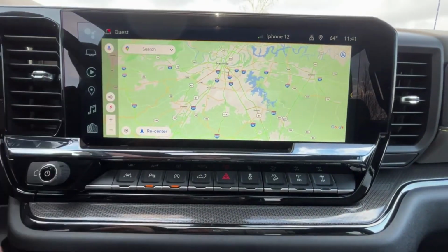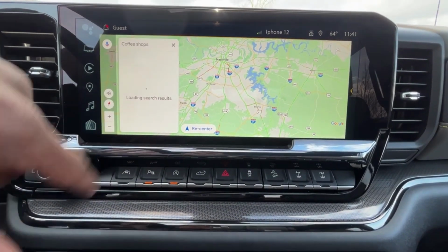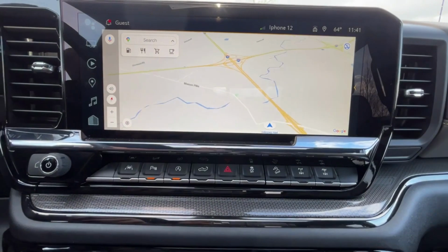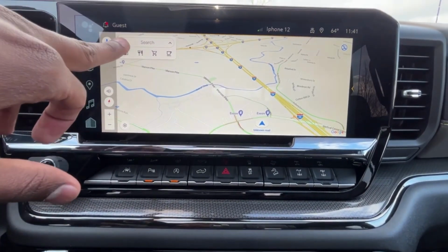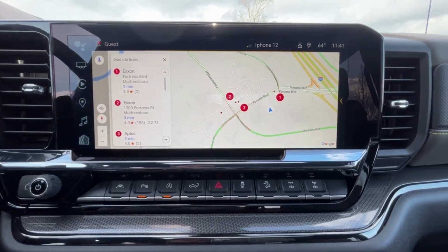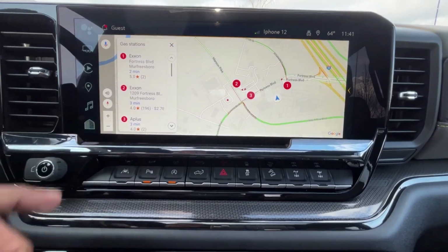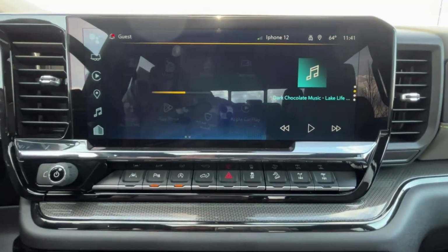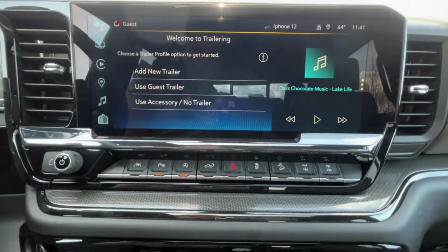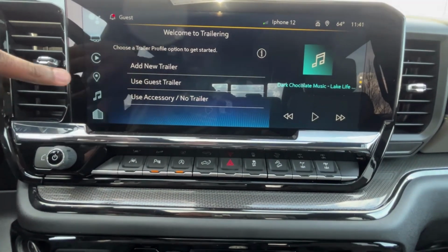You can see your traffic patterns. If you want coffee, it'll show nearby coffee stores. So really like that, and especially with gas, you'll be needing to fill this up quite a bit because it is thirsty, but it'll show you all the nearby gas stations. And if you need to tow, you can add a trailer, use your guest trailer, or if you have an accessory hooked up, you can set up your different profiles here.